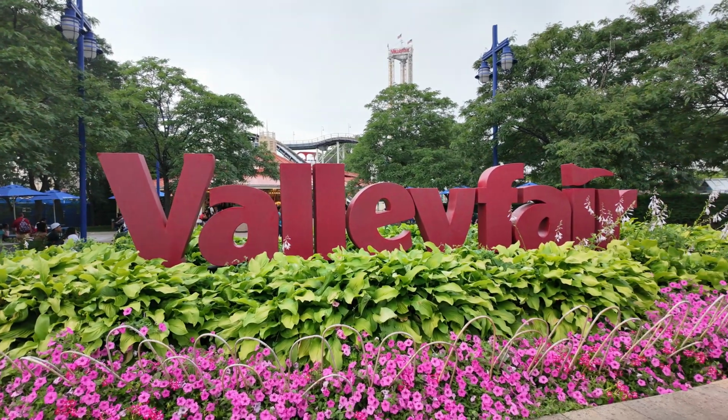This is very exciting because this is the second to last Cedar Fair Legacy Park that I need to visit. The last one is going to be California's Great America. Fingers crossed we get to that at some point in the next year or so. But anyway, back to Valleyfair. Very excited to be here.